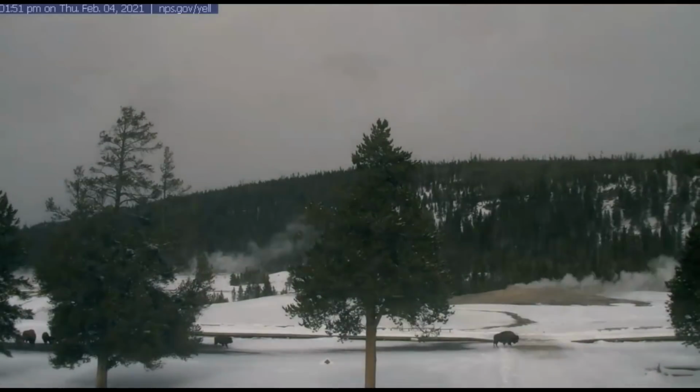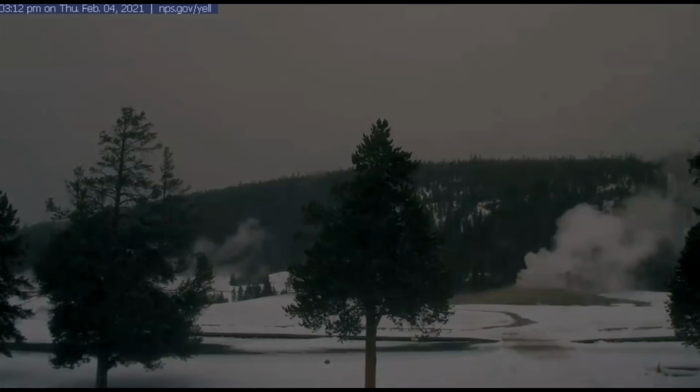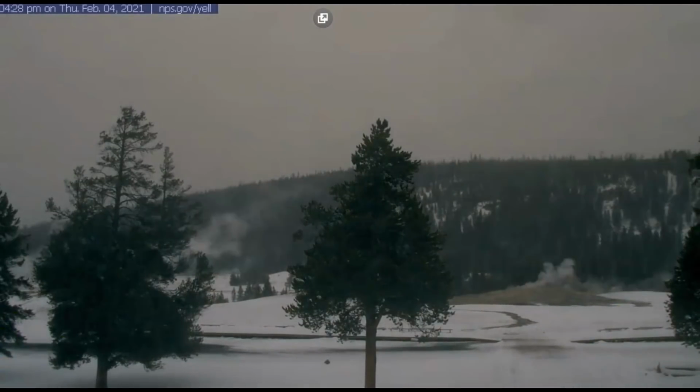I have not counted how many eruptions. There goes the buffalo that went by there. I don't know if you saw that or not. Anyways, let me show you what it looks like today. I didn't count how many eruptions happened there at Old Faithful yesterday.